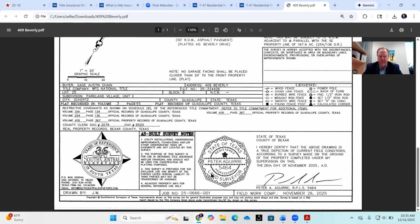He's the registered state of Texas land surveyor. A survey has a stamp on it. A plat will not have a stamp on it. Make sure that we know the difference because sometimes sellers might think they have a survey, but they have a plat instead. So look for the seal. The date for the field work here is November 26, 2025. That's when this was done.